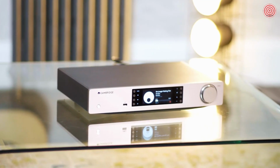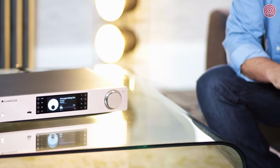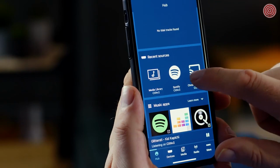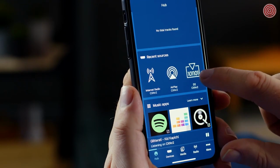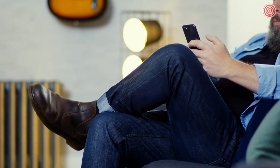As I said, a big part of the appeal of digital audio has always been convenience. That's why Cambridge Audio has been finessing and improving its excellent Stream Magic app to the point where it offers intuitive, straightforward and stable control of every source, wired or wireless, that's connected to your CXN V2.